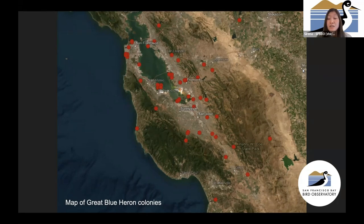We also see anywhere between one nest in a given colony. So it's not really much of a colony, right, if they're by themselves. But some colonies have up to 30 nests. So it does have a range there. So again, what we're seeing is relatively good news for the great blue herons.